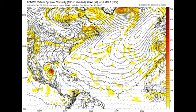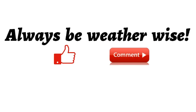So if you're along the Gulf Coast, you really want to be cautious, guys, because anything can happen, anything can change with this. None of these scenarios have to play out. We just have to watch it.